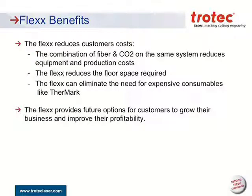So what are some of the benefits of having the Flexx system, having both the CO2 and fiber laser sources on one system? Well, all in all, the Flexx reduces the customer's costs. The combination of fiber and CO2 on the same system will reduce your equipment and production costs greatly. Now, instead of having to maintain 2 separate systems, you can have it all combined into one. The Flexx will also reduce your floor space requirements, allowing for more equipment to come in. In addition to all that, it will eliminate expensive consumables like ThermArk, used for marking on metal with just a CO2 laser. The Flexx provides future options for customers to grow their business, and most importantly, to improve their profitability.